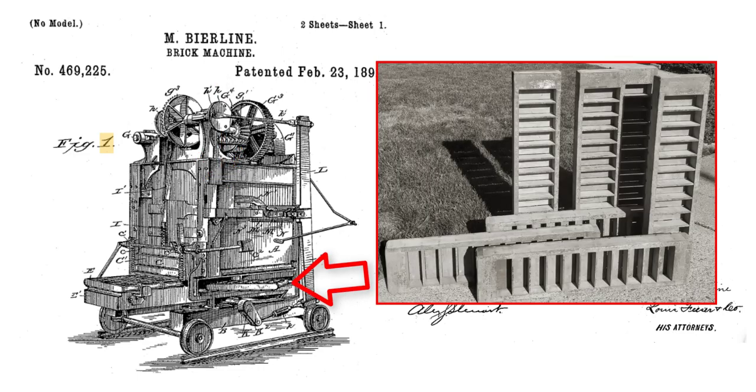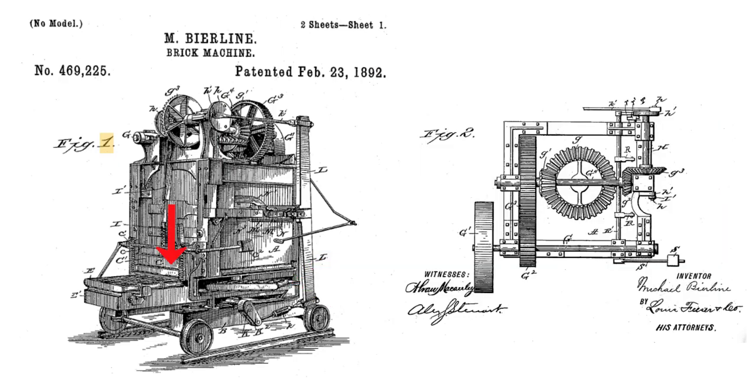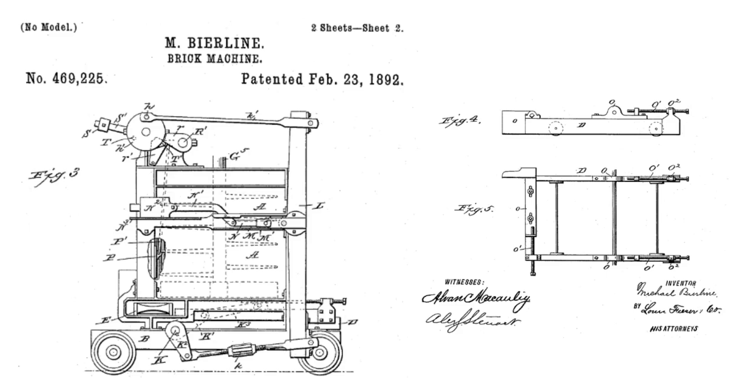The clay was fed into the top of the machine, where it was pressed downward by various blades. Meanwhile, the sanded brick molds were fed into the side of the machine one by one. A plunger would force the clay down into the molds, and the filled molds would be ejected out the front. This is a side view of the Nameless Brick Machine.